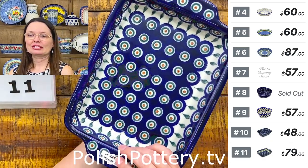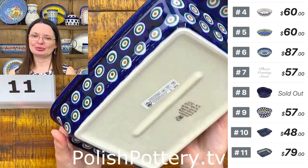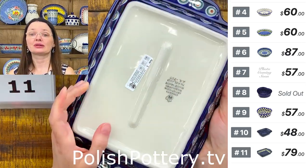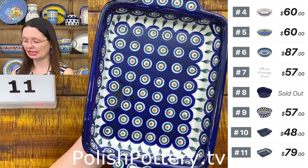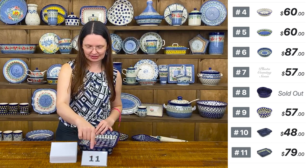So number 11 is $79. Another beautiful traditional pattern with the peacock leaf pattern. Ceramika Artystyczna. That's number 11.